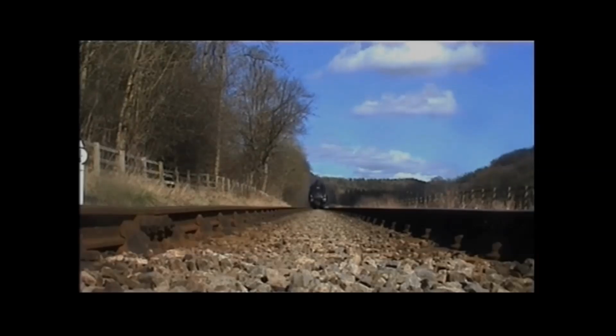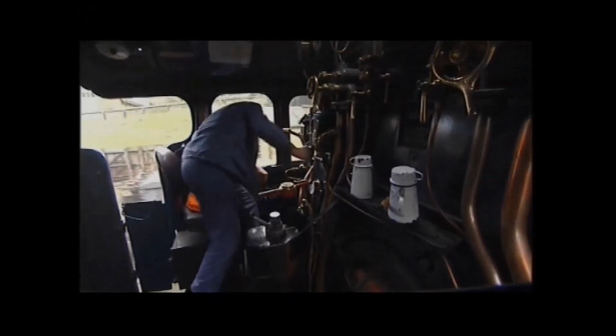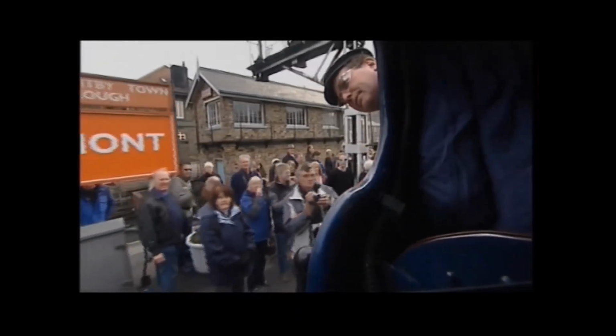Big engines have big appetites. For coal and water, of course, but also for money. Keeping a classic on the rails is not cheap. When you see the locomotive running, it makes it all worthwhile. I mean, it's a fantastic achievement. But also, throughout all the years that the locomotive was out of traffic, and still today, we're receiving many donations of £5, £7, £10, which we are entirely grateful to the members who make those donations to us, because without that, the locomotive wouldn't run.